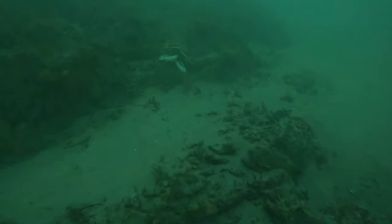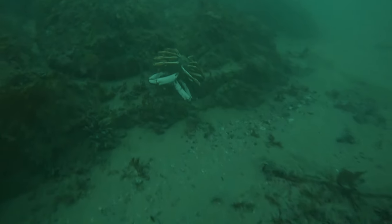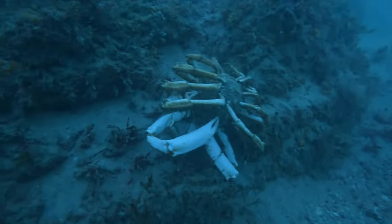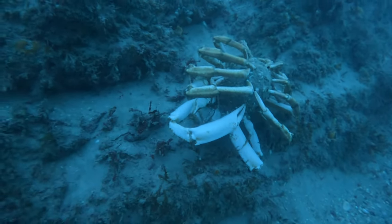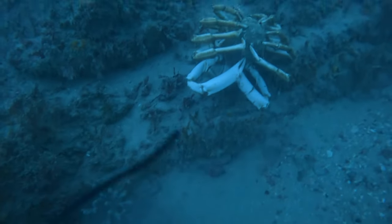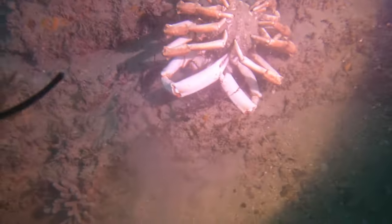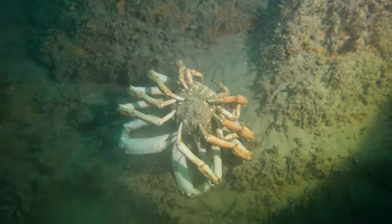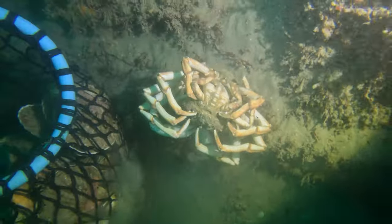Oh, what's this? Dead spider crab by the looks of it. That looks a bit weird. What's going on here? I think that potentially could be a breeding spider crab. It's a big male underneath and a female on top. Well, this is far too early, because this shouldn't really be happening until, I don't know, May maybe.